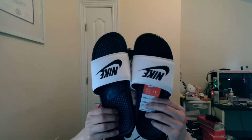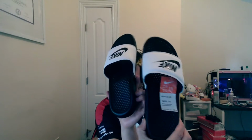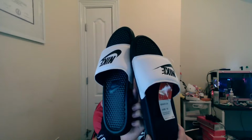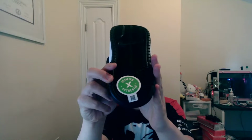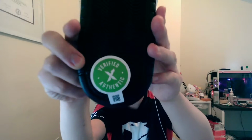They're nice. They're flip flops. What do you expect? A nice white and black. Looks like I'm replacing the other ones I have. Definitely something I'm going to use at home, or when I, you know, go hoop or something. Oh, and a little verified product sticker with the QR code, if you care about that.